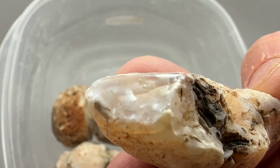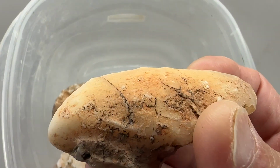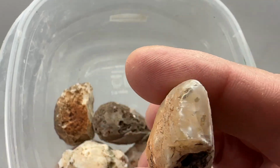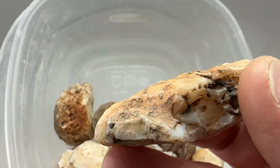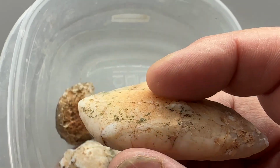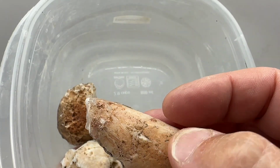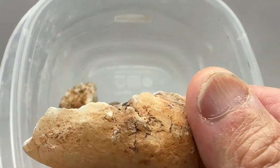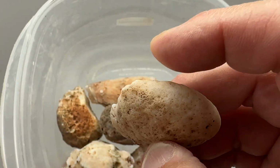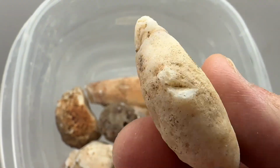Alright, that's got a window showing some chalcedony, could be banded. It goes all the way through that tip, so I don't want to cut this long ways. I'll probably just cut this one this way through the thickest part of the stone. Alright, a little flat one with a thick part right here, so we'll probably cut through that. I don't see any windows.